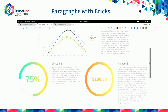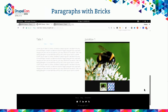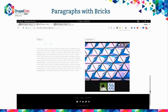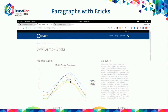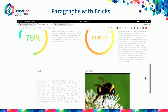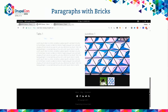So here we are back at our example. We've just changed the layouts a little bit. It's nothing too fancy, but hopefully you'll get the idea. Down the bottom here, you can see we've got a 50-50 layout that we've used, and we've dragged those two components in underneath it. We have our circle progress indicators in a four column layout, and up here at the top we've got the high charts and the content in an 8-4. So we've built this page out using three different layouts, 1, 2, 3, and we've dropped the different paragraphs in. Now, if you were going to do this with pure paragraphs, it would actually be quite difficult.